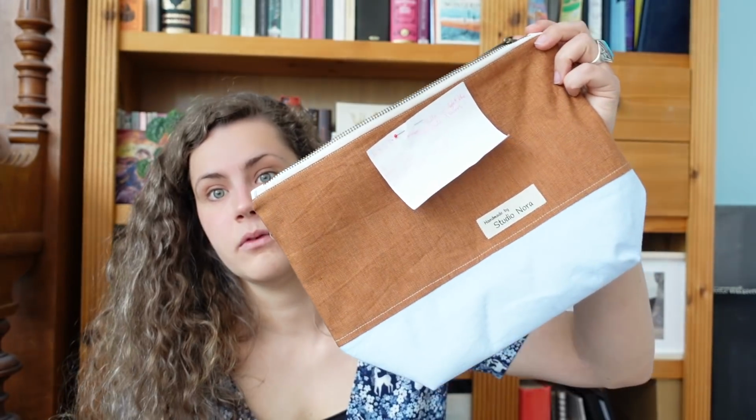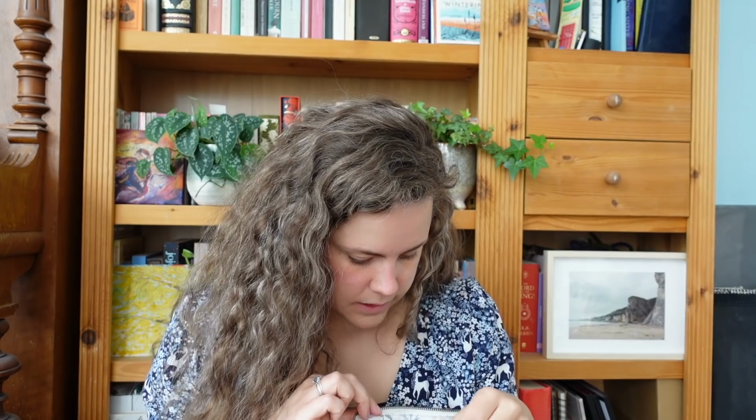I also sewed up one more in rust on blue. I already had it half assembled, but I left it unfinished, just because. Yeah, so I just need to take pictures of those and then pop them up on my Etsy. But I have this, what do you call it? Light box, I guess. But I have to make room for it, and I have to set it up and stuff.